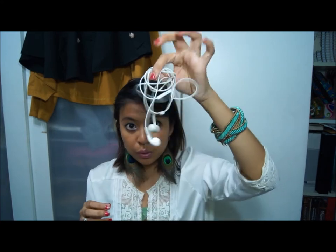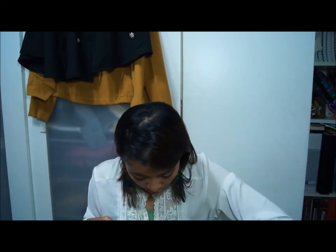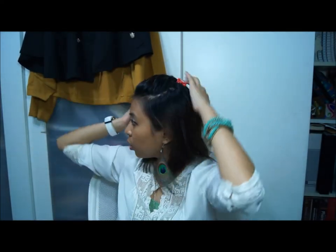Of course, earphones. Can't be listening to music without earphones. I have a little clip. Sometimes when I'm teaching, I like to put my hair up like so, just because I don't want hair in my face. So that's just it.